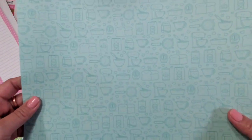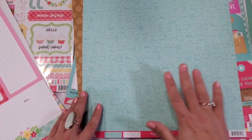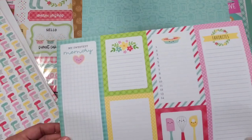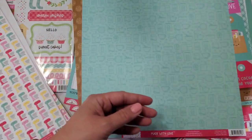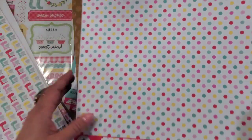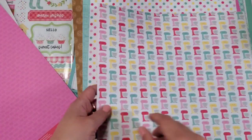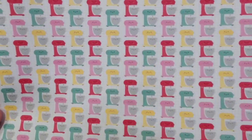Everything is beautiful. Oh my God, look how adorable this is. So cute. My goodness. This would be perfect if you're gathering your recipes for your family or to give as a gift to your niece or somebody who's getting married. This would be so cute. Absolutely. I'm so excited to play with this. Some monochromatic hearts and the KitchenAid mixer. This gives me so many ideas.